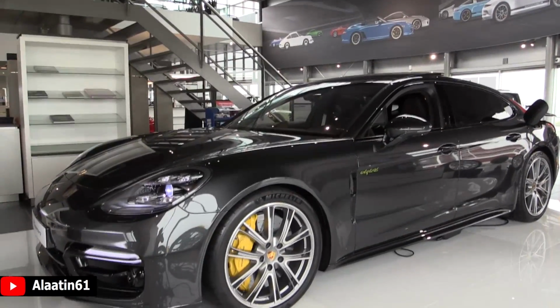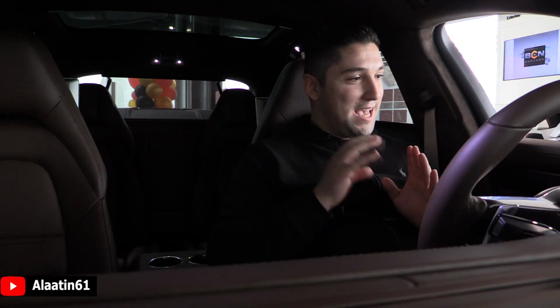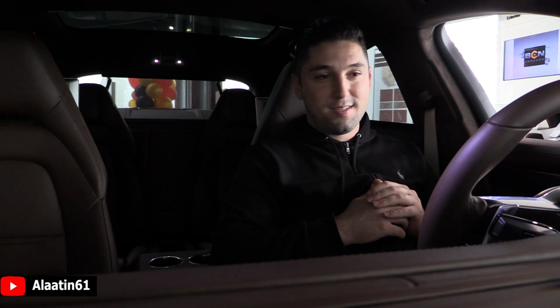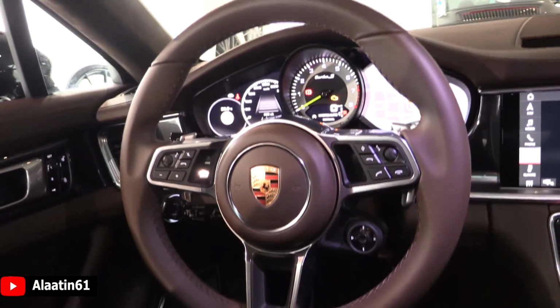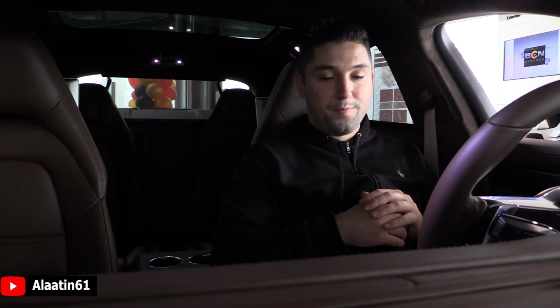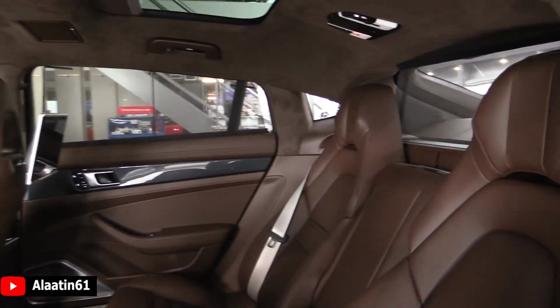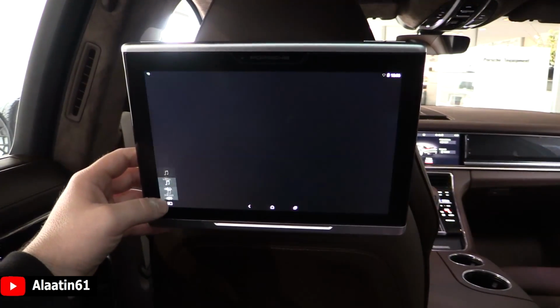680 horsepower. What a beautiful machine this is. It has every possible feature on it. I really like the Burmester sound system. I like the sport response button. This is the second generation, as you know. It has massage seats, heated ventilated seats. It has the beautiful entertainment system at the back. It has 360 degrees cameras. In this video, I will show every possible detail.